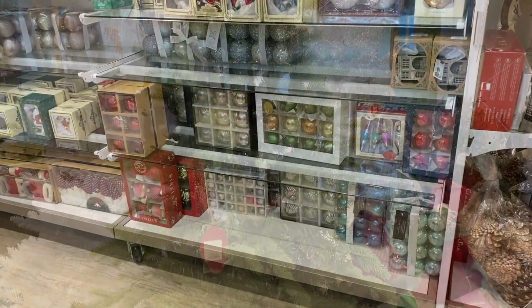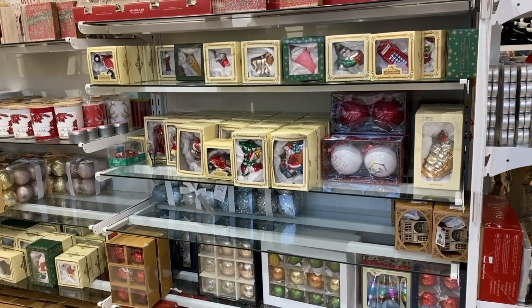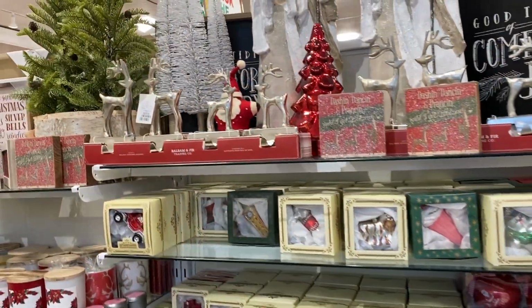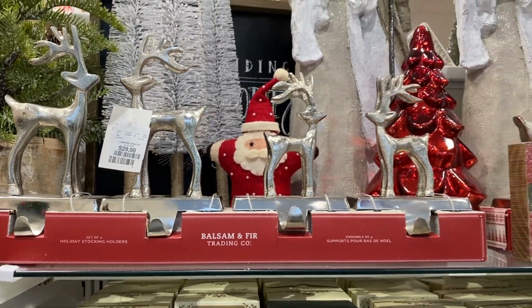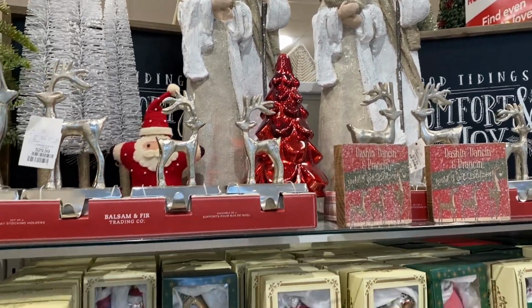And immediately next to that, we're going to start browsing the shelves, and the first thing that caught my eye were these lovely stocking holders. So I am just going to make my way through the store, primarily looking at all of the Christmas decor. So I'm going to let you guys enjoy.